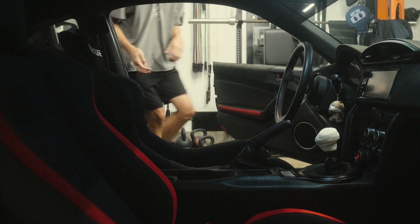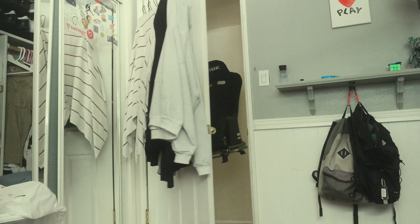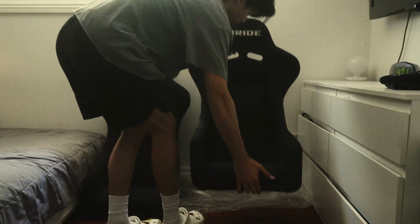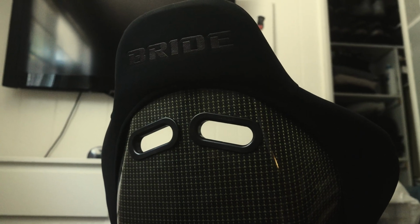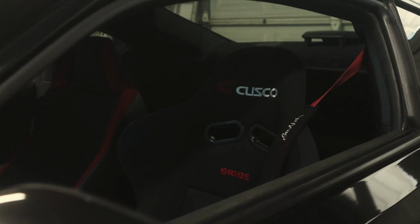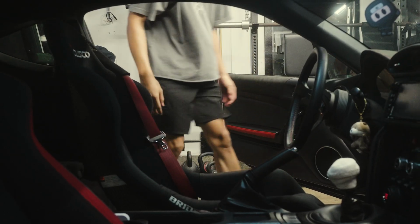My first plan of attack was the interior. My old Bride seat that I was hyped on was no longer cutting it. Time to swap it out for something that better matches my interior. How about another Zeta 3? But now we have the Cusco Collab Zeta 3 with the carbon Kevlar shell. Now with the additional red accents on the seat, it will definitely fit better with the rest of the interior.